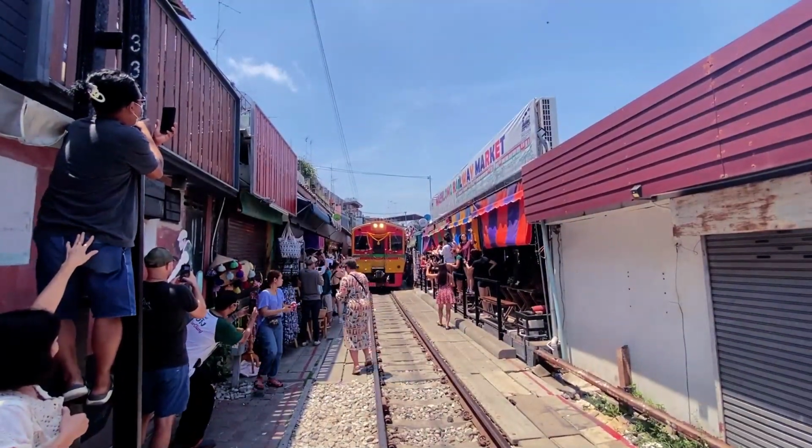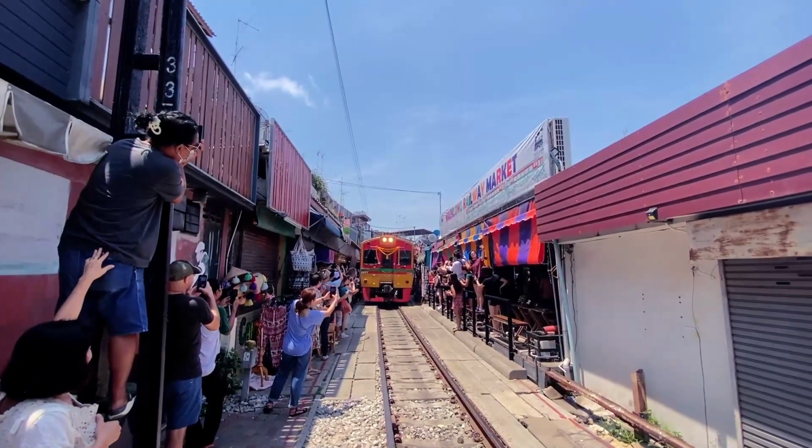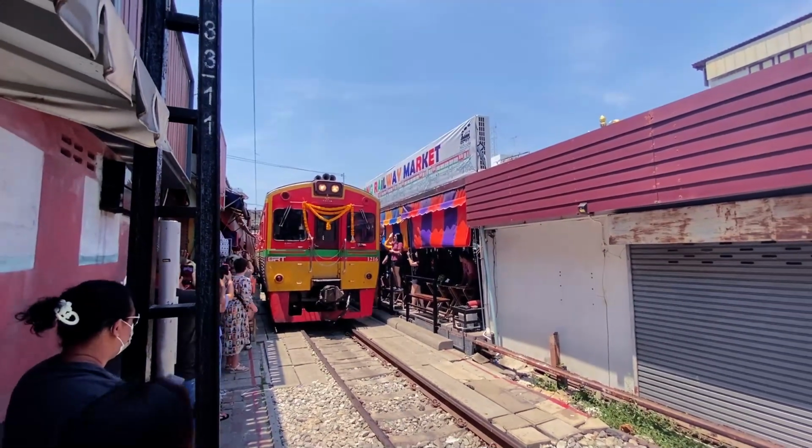Lots of people taking pictures of the 11:30 a.m. departing train. Train driver giving high fives like a rock star.